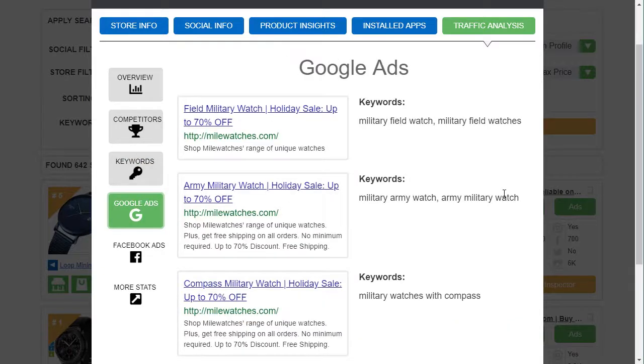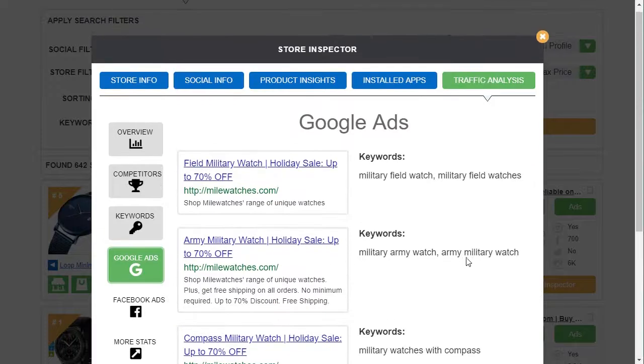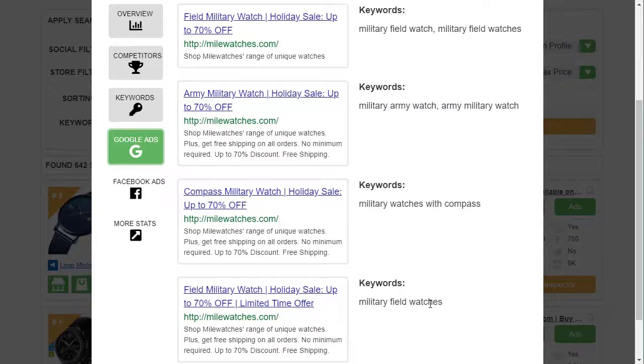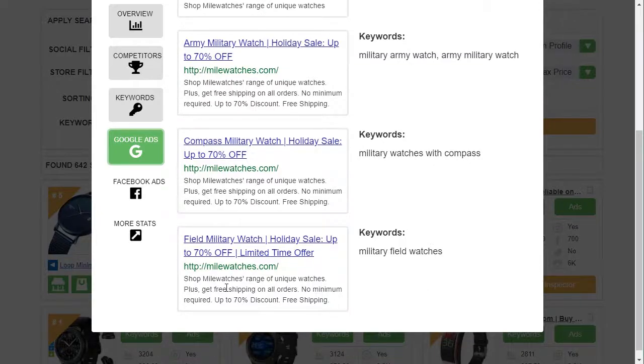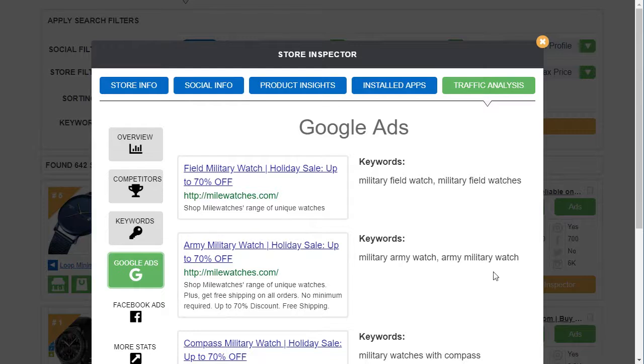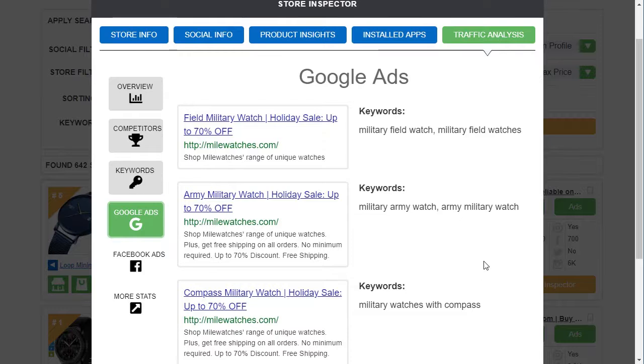Now it even gets better. You even have access to the Google ads of the stores. This particular store is actually running ads right now, and we can see them live. You can see the content of each of the ads and the keywords they're actually targeting. This information is really hard to research on your own, and it's invaluable.